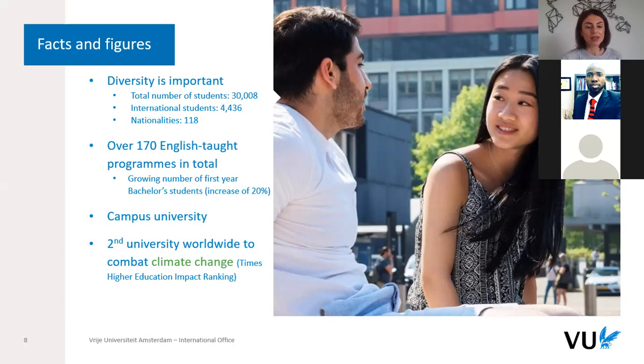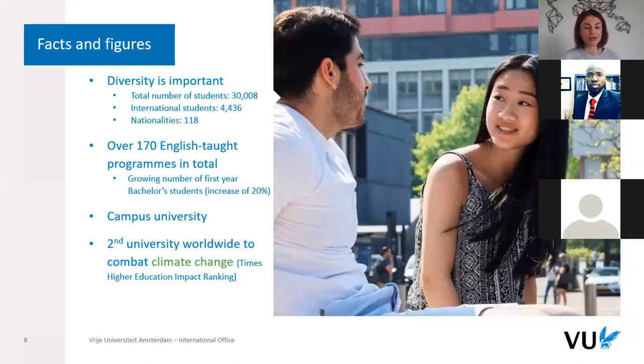And we have about 118 different nationalities studying with us, and that applies to both international students as well as international staff. And just to give you an idea, I think that in Amsterdam, there are about 180 different nationalities represented. So our university does quite well when you look at those numbers. So 118 of the 180 in Amsterdam are in fact studying and working at VU. We have over 170 English taught programs in total, and these numbers are actually growing by the year.